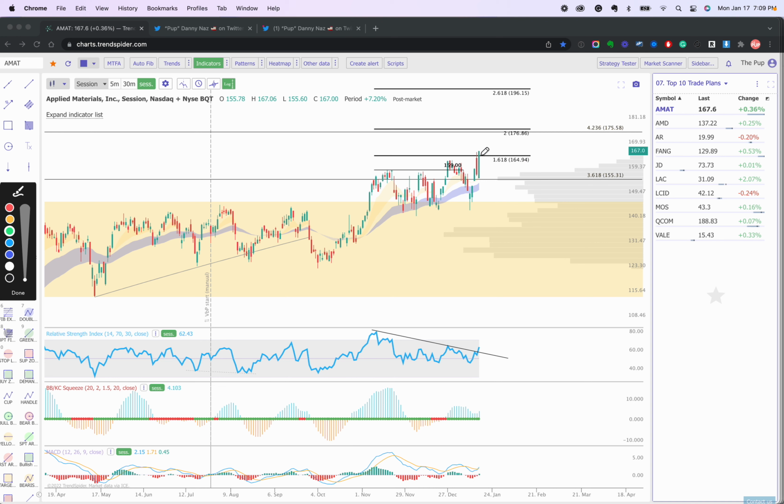I'm watching for a continuation move up to potentially 176. That's going to be our 200% extension. But we also have a 4236 from a prior swing high, swing low Fibonacci extension at 175.58. Nice peekaboo breakout here on RSI. The squeeze has already dissipated and is starting to curl back up, but no squeezes to note as that was already done. And MACD has been curling and crossing for the last couple of weeks. Got a little bit of a crossover here on Friday. So that's AMAT looking pretty good going into next week.